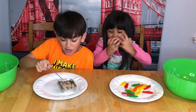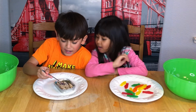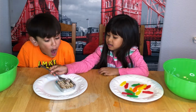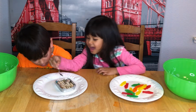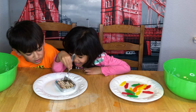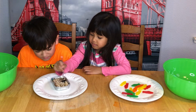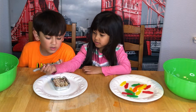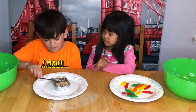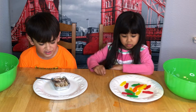I'm not eating this. I am not eating this. I repeat, I am not eating this. Only one? No! It's yummy. It just doesn't look tasty.